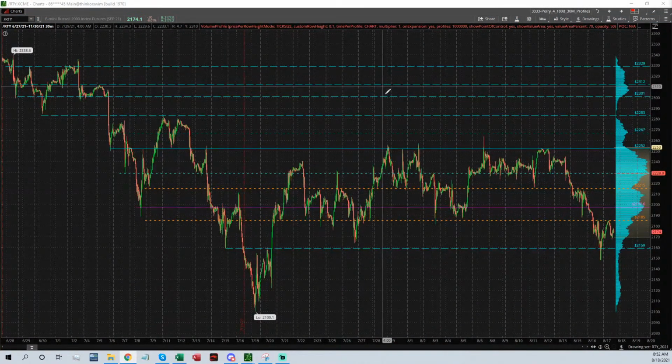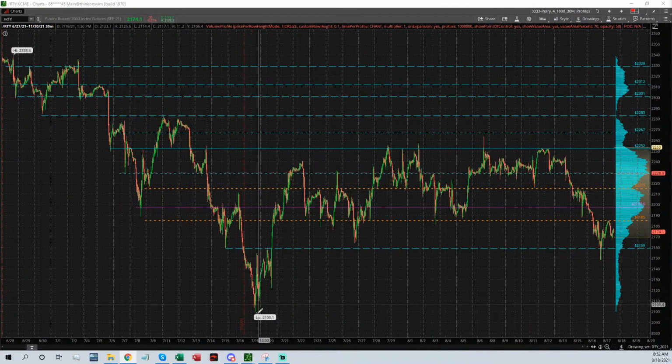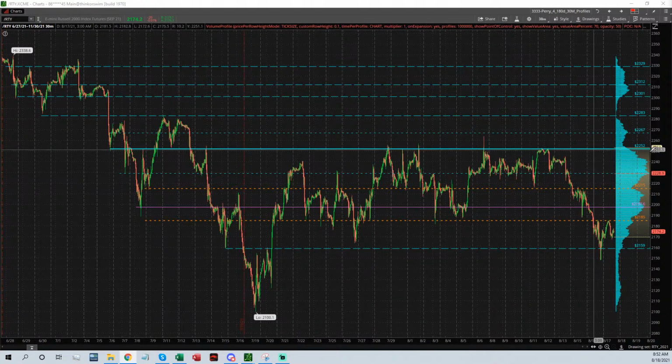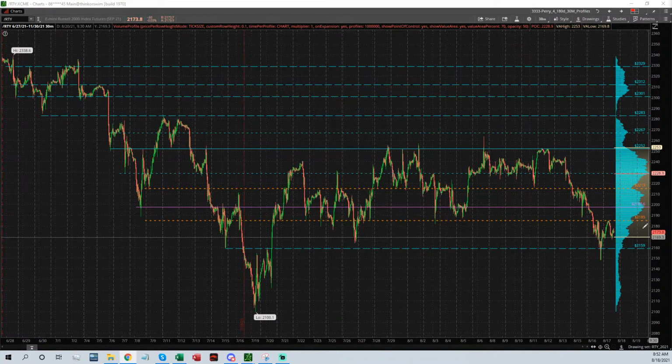Looking at the Russell, since it's been reconstituted, the low was right around 2100. We've got up to 2250 several times and failed from there. We came back down through the 2200 area and now are holding below this 2185. So for the upside potential, it's getting back above 2185 and then 2200, 2215. That's the stair step up.